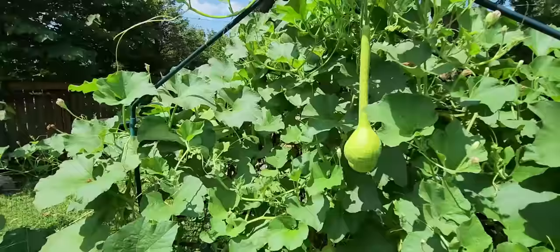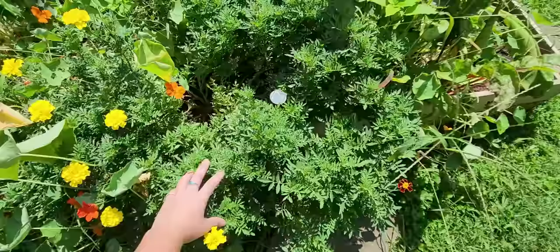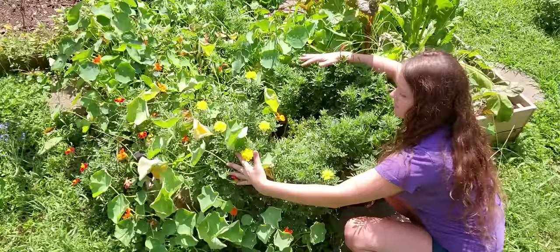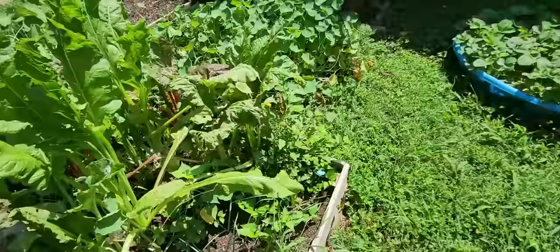This is the marigold that I planted a couple videos back. It's really not even been that long. You can use my hand for comparison, but when I planted it, it was a little tiny pot. And look at this. I mean, the circumference of this. This is all marigold. It's completely taken over this bed along with my nasturtiums. These nasturtiums have taken over like a 3 by 3 foot square.